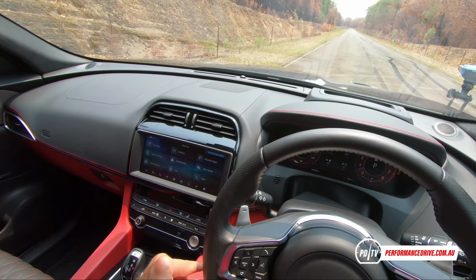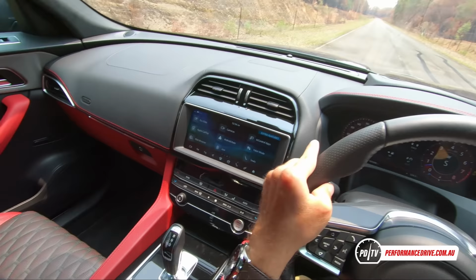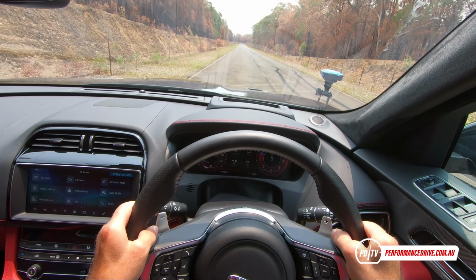So that's ready to go. We'll put it across into S mode, and I'll build up the engine revs and then do a normal non-brake loading start. 2000 RPM.